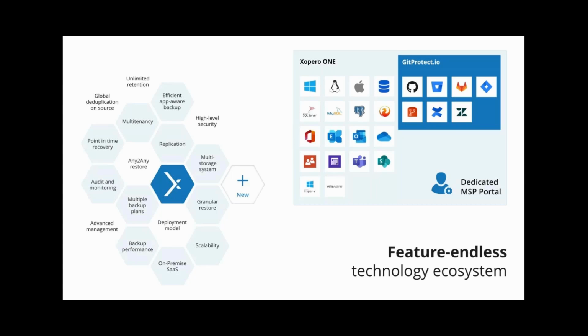Another thing is replication. I mentioned this already, but it is possible to replicate your data from a local storage to the cloud storage, for example, or local to local. You can add multiple storages to your inventory and simply keep one copy locally and send another copy to, for example, a NAS device or to another server. This is absolutely possible.